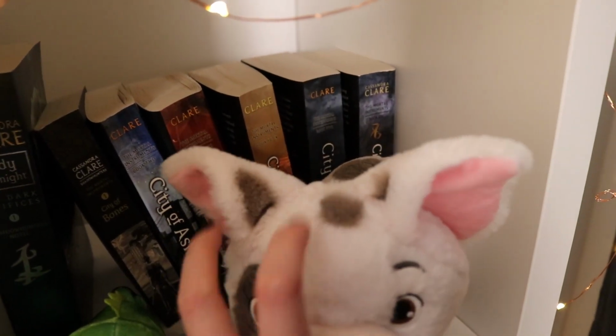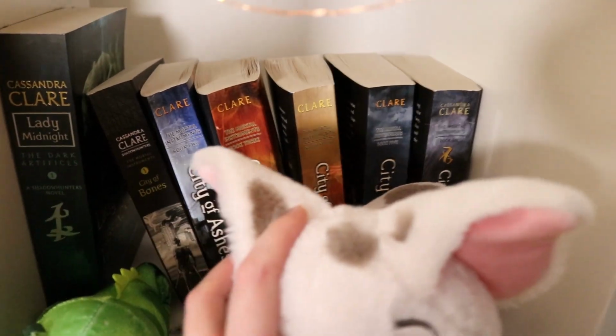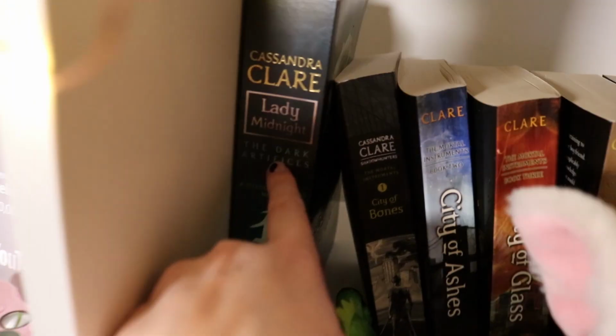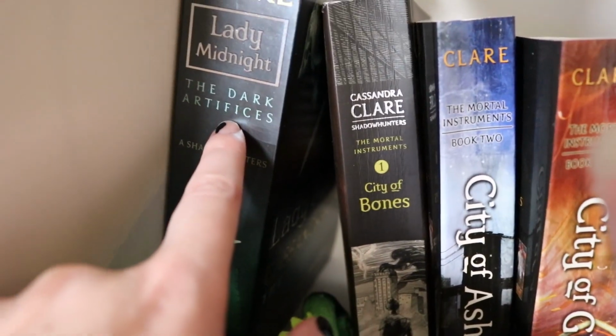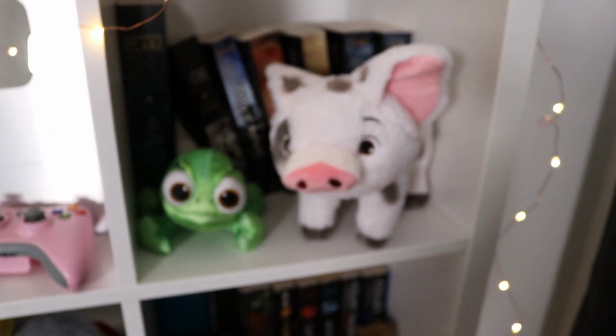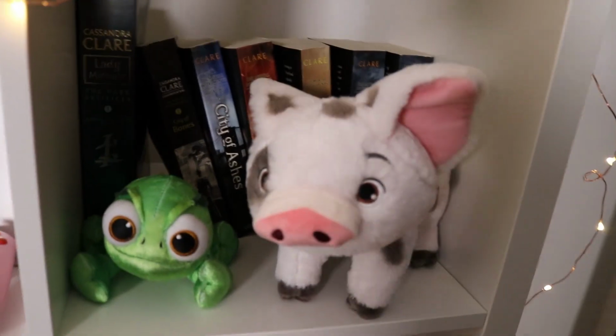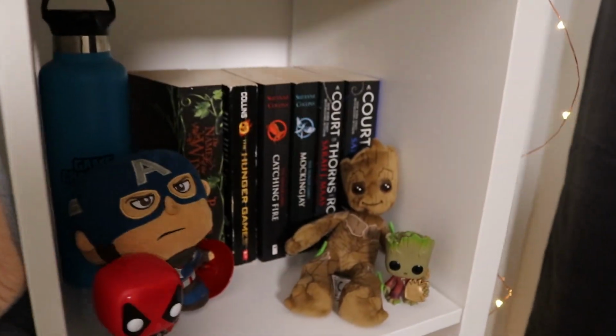Behind Pua and Pascal, we got, what are they called? Mortal Instruments, and it says right here, The Dark Artifices, I don't know how to pronounce that. I haven't read this book yet. I've read these ones though. They're really good. I think they're technically young adult fantasy or something, but don't judge me again. I like young adult fantasy. I don't know why. I like a lot of things, okay.